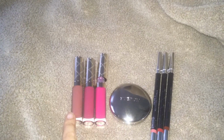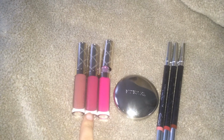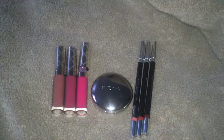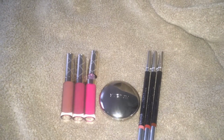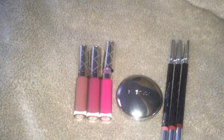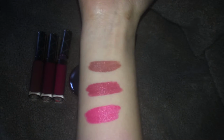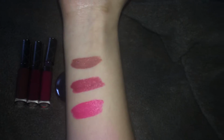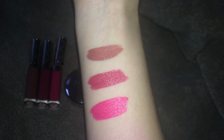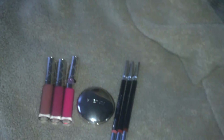So I got shade 2, which is Cappuccino Pause. Shade number 5, which is Baba Boom. And then shade number 7, which is the one I'm obsessed with, seriously, is Bankable Rose. So let me just show you the swatches. From top to bottom is shade number 2, shade number 5, shade number 7. How gorgeous are those shades? I'm so obsessed with these.